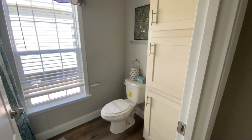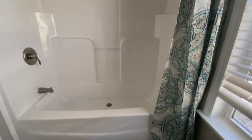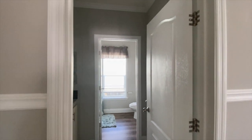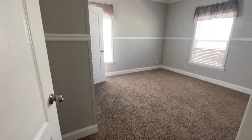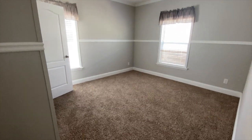Your toilet is on one wall. You've got a window that opens. And behind the door, you got your tub and sink combination. Really nice. So that's your guest bathroom. And then next to your guest bathroom is guest bedroom number one. Love it. Lots of space in this guest bathroom.